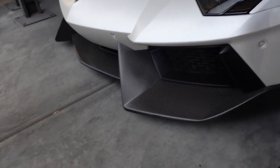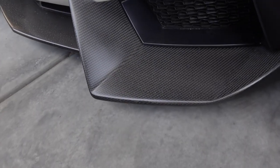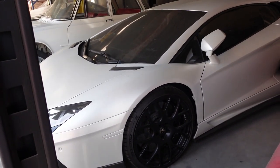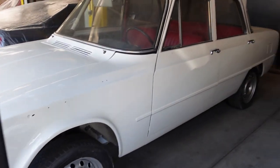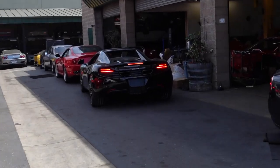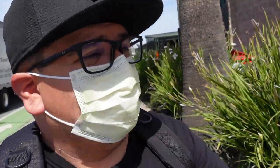Okay, this is the one, guys. This is the one I would want. It's already white. It's got the carbon fiber, and it's got the doors that go up. Holy moly, this is nice. Hey, how about this? Pretty sweet. You see that Aventador starting up? It's ready to go somewhere, but anyways, got the 4C key in my hand.